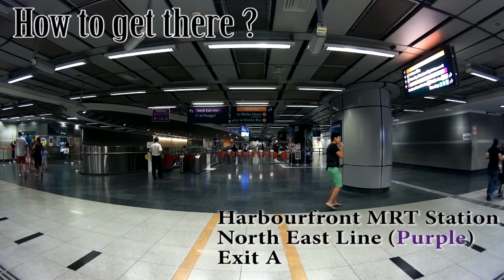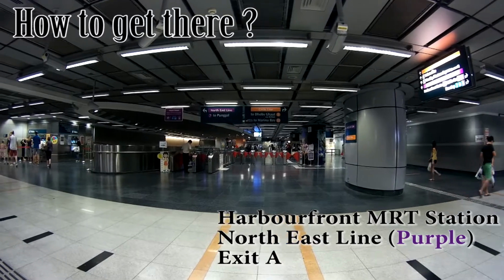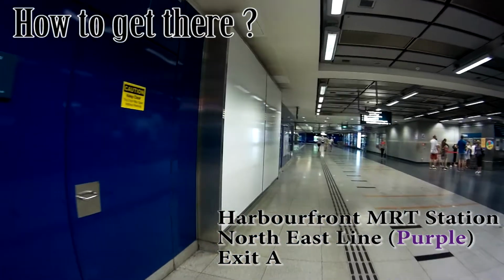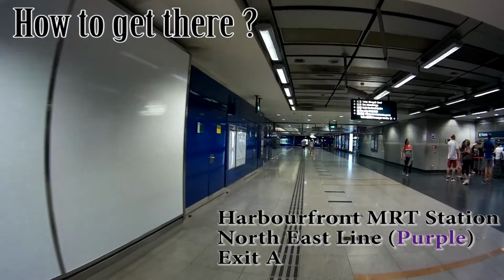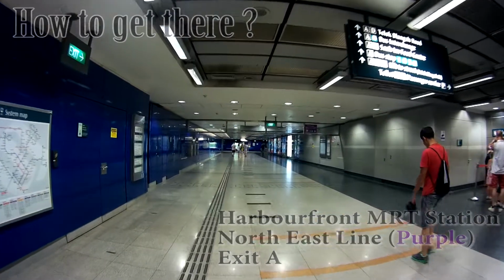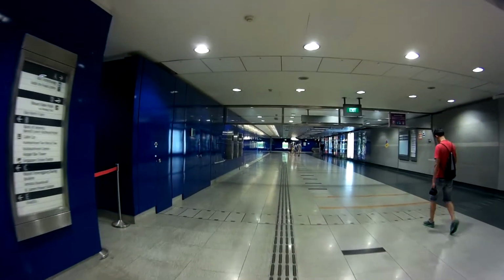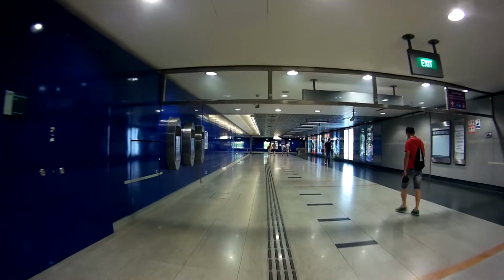How to get there? From the Harbourfront MRT station on the Northeast line, once you get out the gantry, you turn right and you'll see there's a long walkway. You just need to walk along this walkway all the way towards the end. That's right, walk all the way towards the end. That's what you need to do.